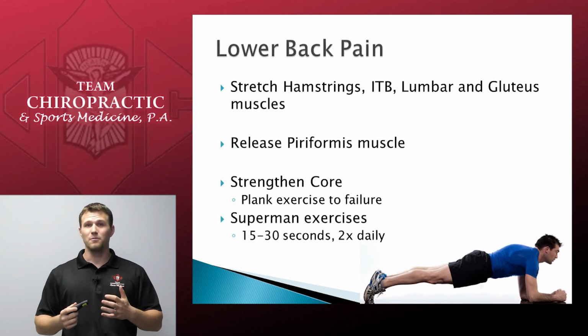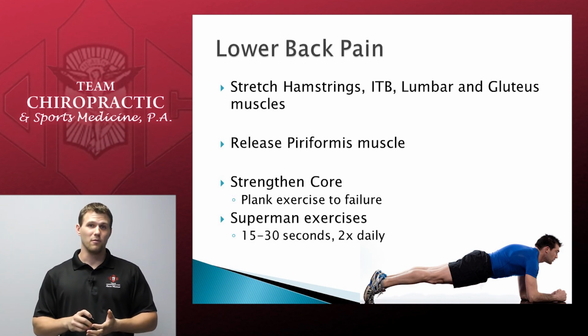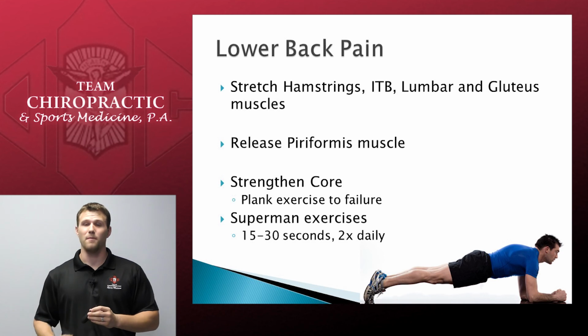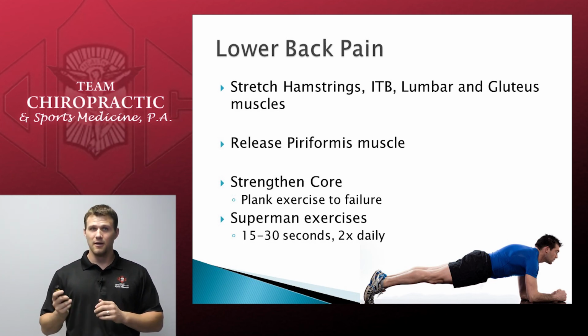All right, so for our first complaint, lower back pain, remember the most common cause of lower back pain is spinal subluxation. So make sure you're making your appointments regularly, coming in as often as you need to get adjusted for this. In addition to the home care we've already prescribed you, here are a few things you can do for yourself. Muscles we want to stretch focus on the hamstrings, which are the back of the thigh, the IT band, the side of the thigh, the lumbar muscles, which are your lower back muscles, and your gluteal muscles. Those are the muscles in your buttocks.